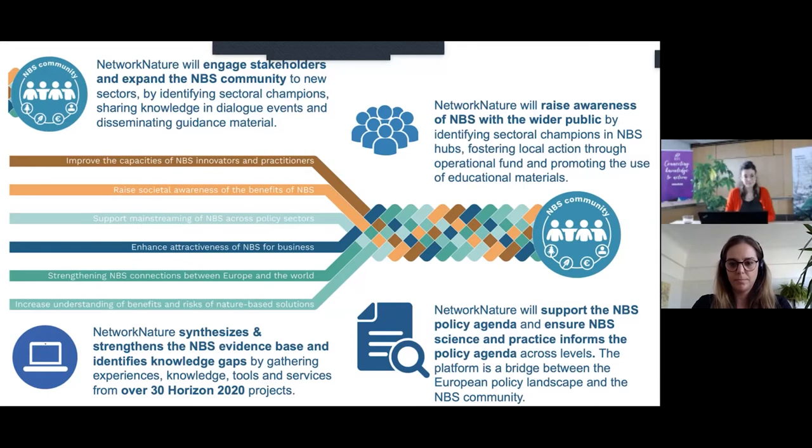Network Nature pursues 6 impact pathways to increase the uptake of nature-based solutions. It aims to embed them in sectoral practices, building on the benefits that they provide to these sectors. Network Nature will attend established sectoral events to pitch the value of nature-based solutions, organize dialogue events for fostering new partnerships, and develop guidance for business policy and practice.